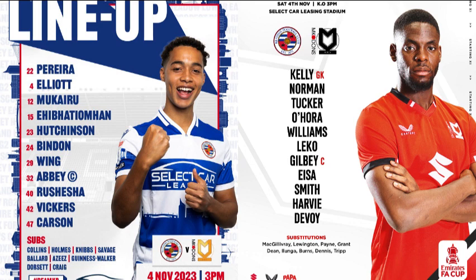There's the final whistle. Reading progress through to the second round of the FA Cup. A bit of a scare in stoppage time, but they win 3-2, and Reading will be in the hat tomorrow at 2:30 for the draw for round 2. I wonder where we'll be heading in that one. First weekend in December for Reading.